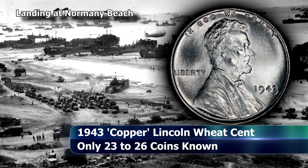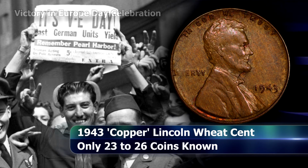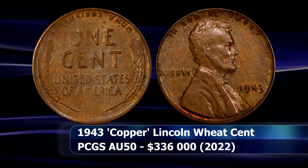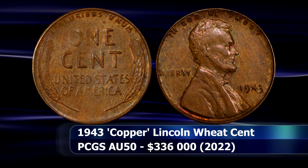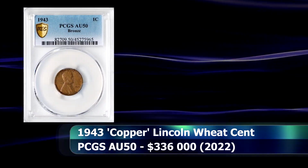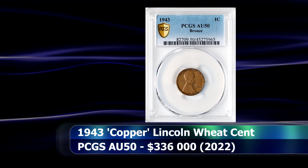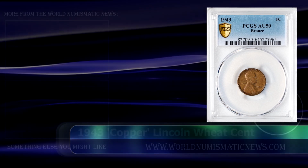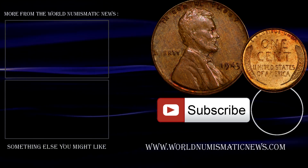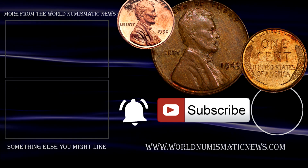This coin has up to this point been unknown to collectors and is a new addition to the registry, bringing the known number of 1943 pennies from the Philadelphia Mint specifically up to about 24. Graded by PCGS as AU50, the coin was sold at auction for a price worthy of the most renowned wrong planchet era coin of all time, $336,000.